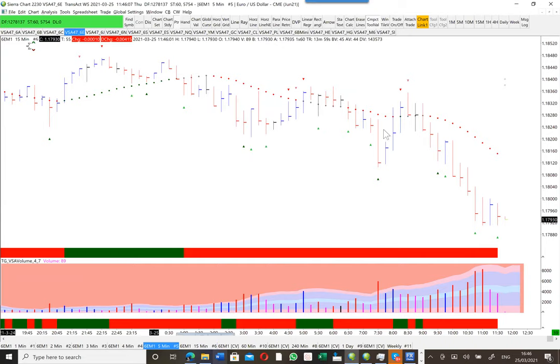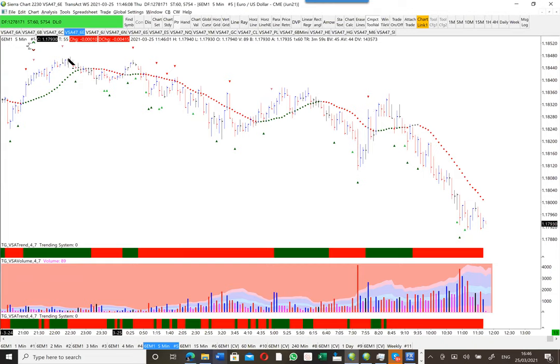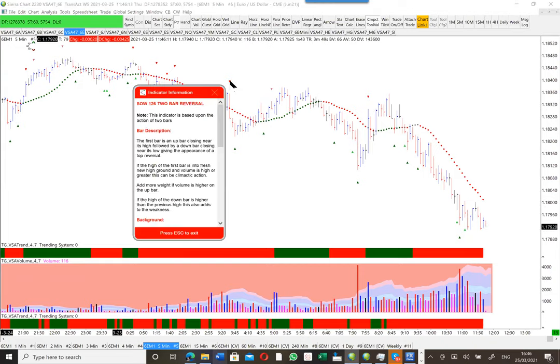5-minute chart, absolutely obvious. You can see the mushrooming over. You can see the reversal bars. You can see a two bar reversal, and you can see here the supply.